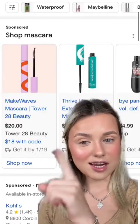Now for mascara, we have this Tower 28 one. You already know I only like the Rare Beauty mascara, but I'm willing to give this one a try. Excuse me? Why is this so freaking good?